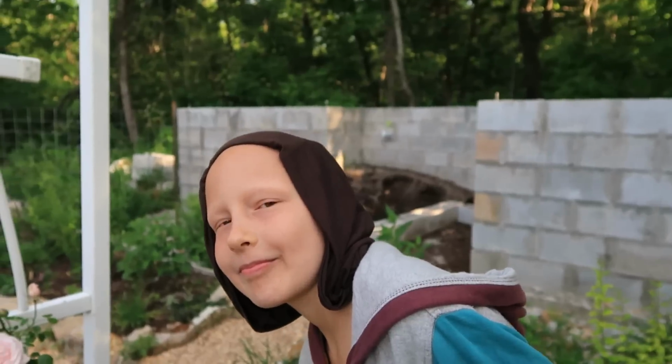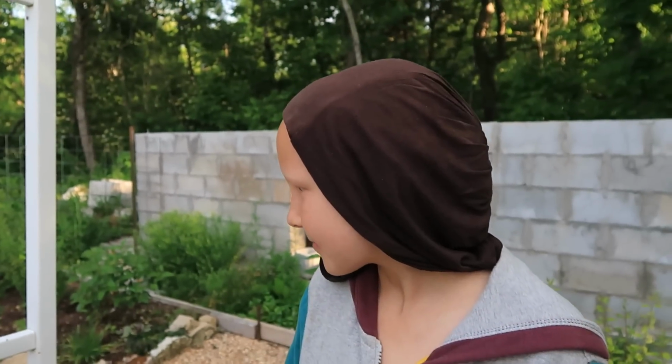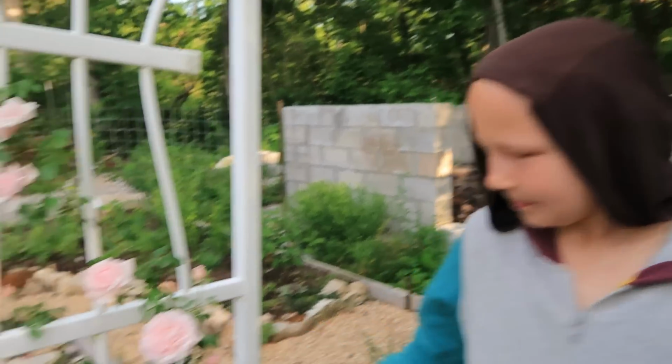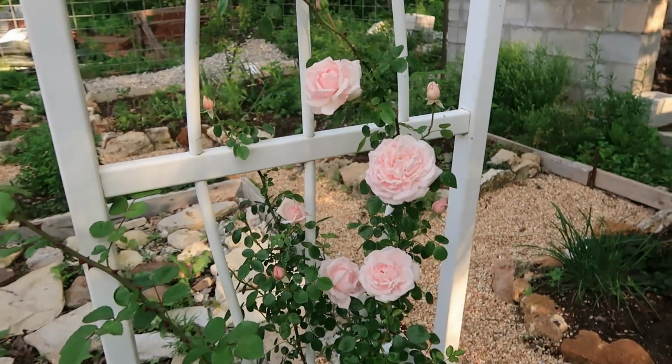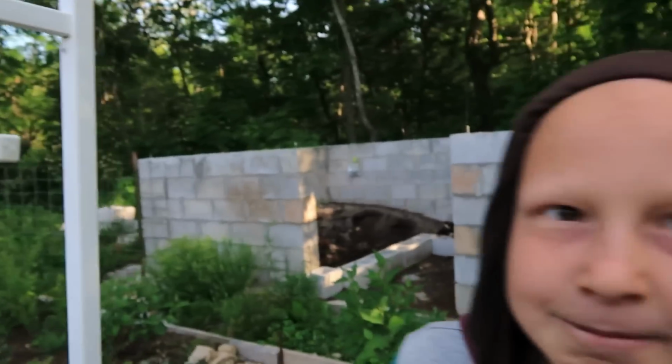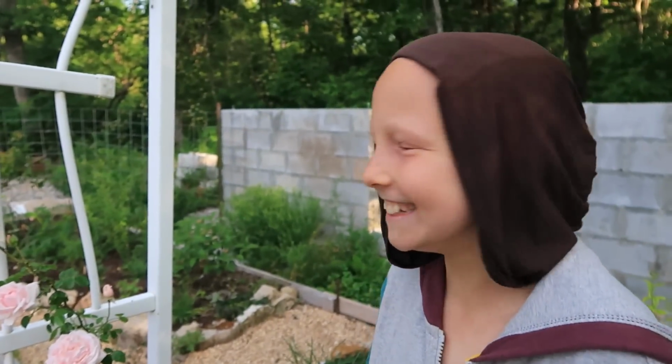It's our only rose that we have. It's a little bit difficult to grow roses in the Missouri Ozarks, so you have to get varieties that are super hardy. This one is definitely looking like it's settling in nicely. And the smell is amazing.